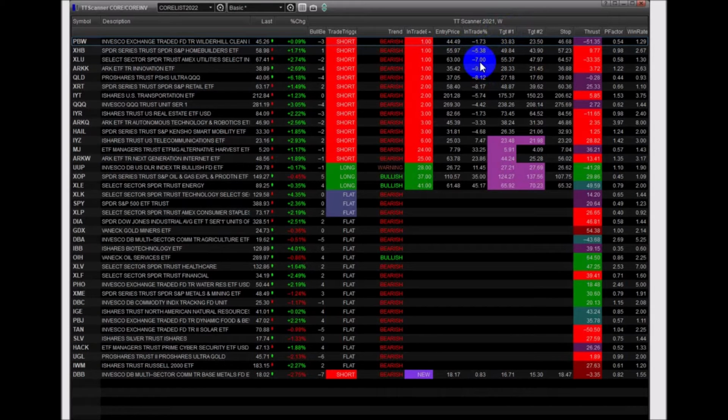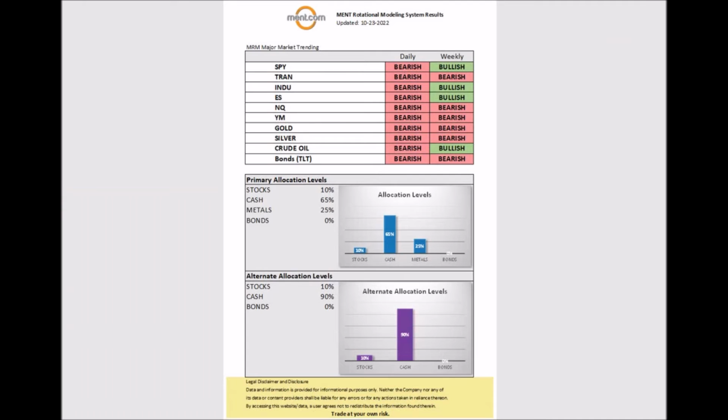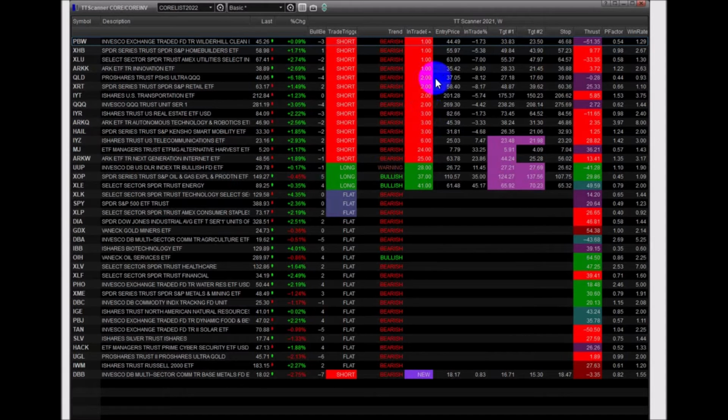This would end up being 0.35% loss. This would end up being 0.45% loss. You understand, it's very, very small if you realize that you're trading with a very small amount of your capital based on our allocation level. When the rotational modeling system aligns and confirms, then we'll readdress these trades and start moving into larger trade allocations.